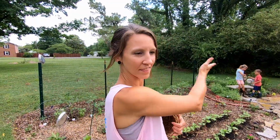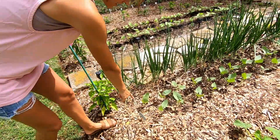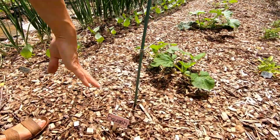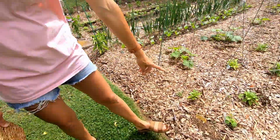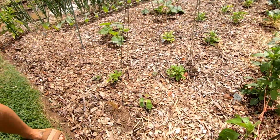I'm Tanya, and this is my garden. So we have onions here, and they're bulbing up nicely. Lima beans, this was a favorite of my kids last year to pick fresh and eat. We have squash all along here. It is just looking so pretty. We have lunchbox peppers, and these are the first pepper seeds that I've ever saved. So this is all seeds from last year, and they have come up really nice, so that's rewarding.